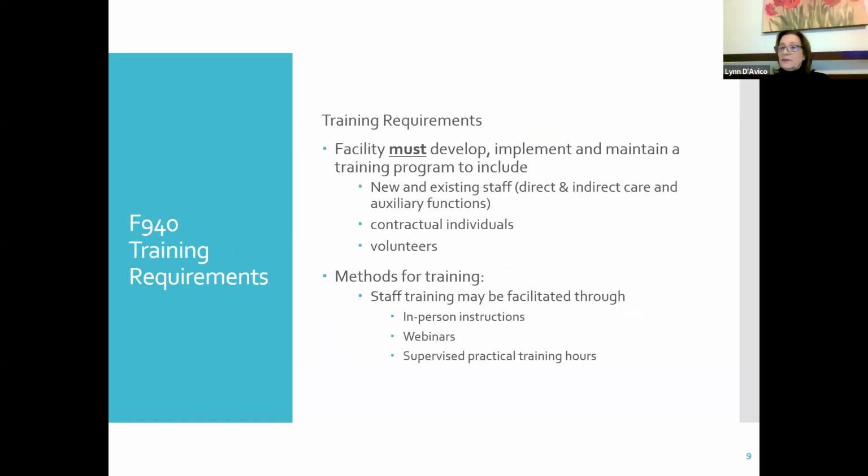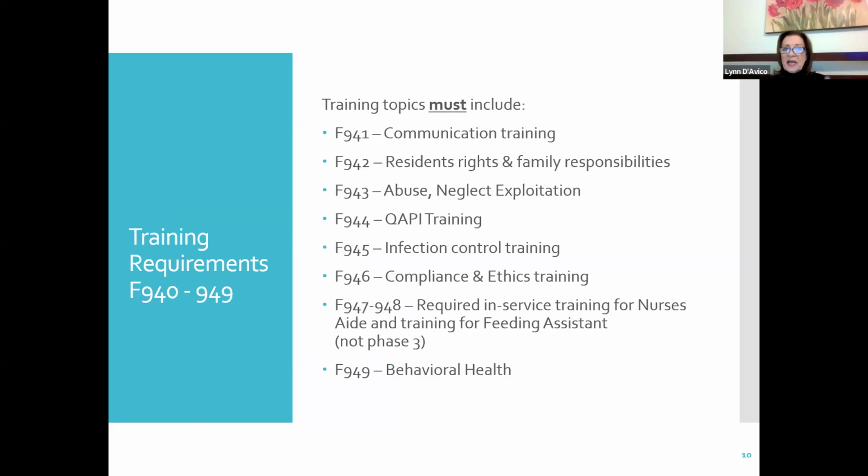Now we have training, and training in the buildings is, CMS has terms like may, should, must. Must means there's no question. You are going to do this. So you must develop, implement, maintain a training program. Make sure it's for everybody, contractual volunteers, new, existing staff, direct and indirect. Your methods can be in person, webinars, supervised practical training hours.